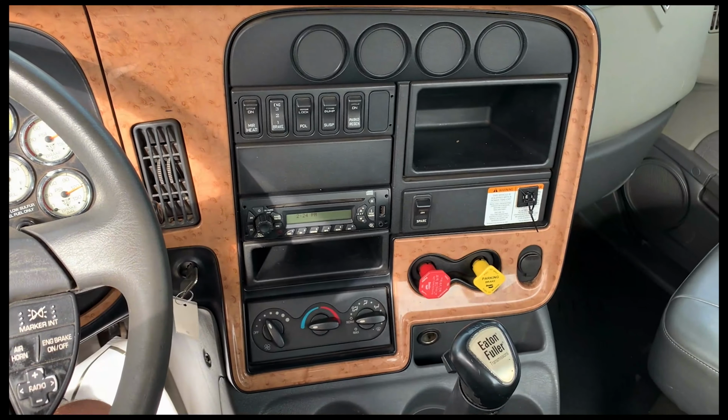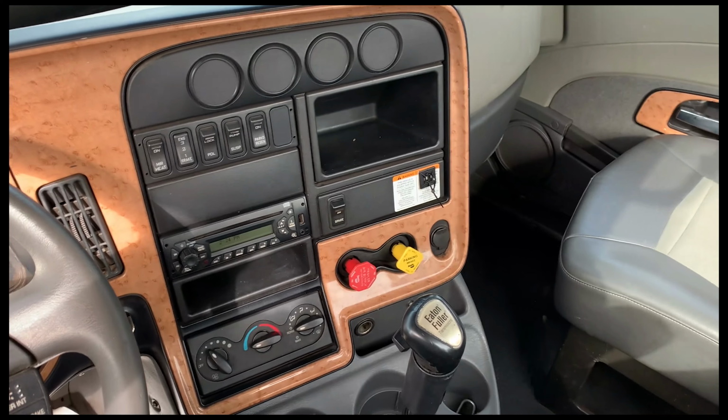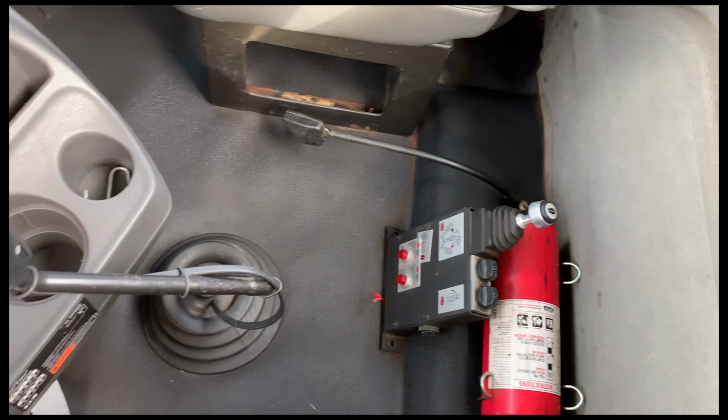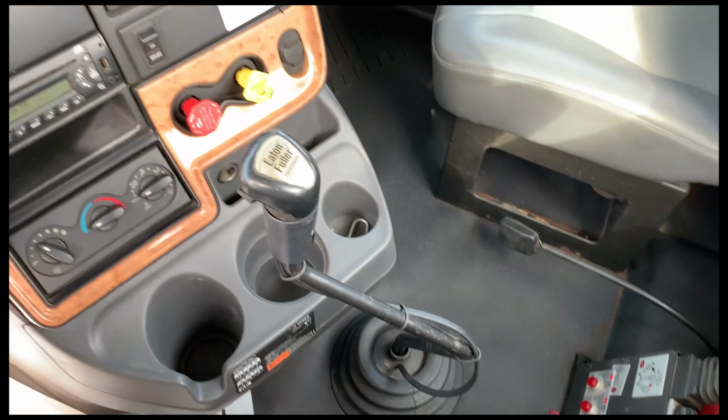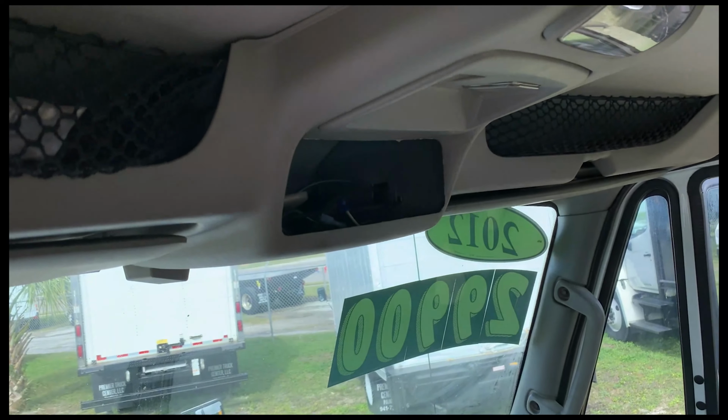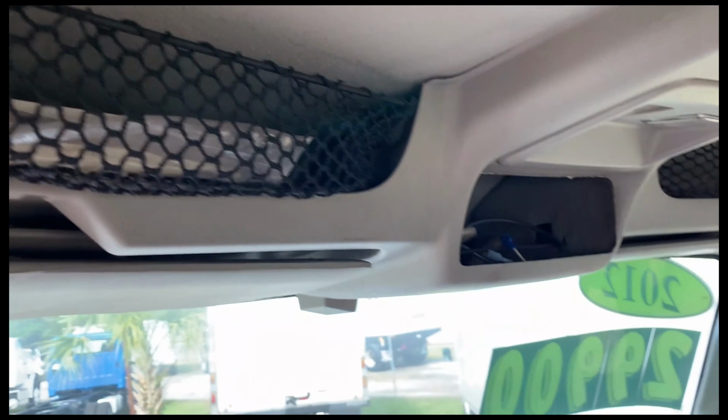The interior is very clean. There's your wet line controls right there. This does have a 10-speed manual transmission. Got a place for a CD up here, lots of storage.